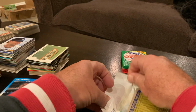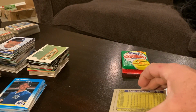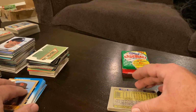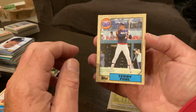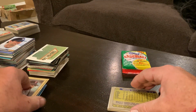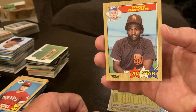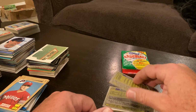Well, 87 Topps. Who can we get in here that is better than what we've gotten? Graig Nettles. Dave Henderson. Terry Pool. Tony Armas. Dropping cards again. Wayne Krenchicki. Bruce Ruffin. Quinn. Don't look at it too long, I'll drop it. Lance Parrish.